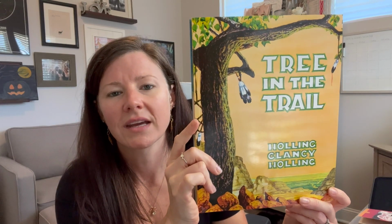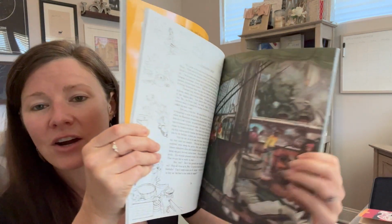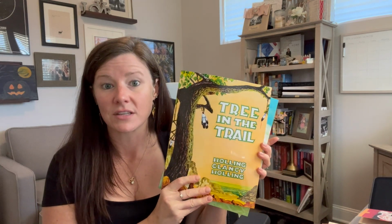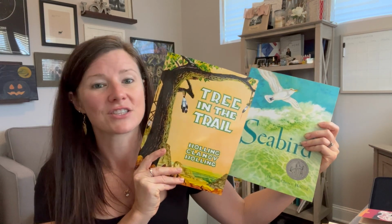And the second one is Tree in the Trail. So we'll be using these for her Year 2 geography and nature. Again, illustrations are just absolutely beautiful, but the story itself is also really enrapturing. We're reading his Paddle to the Sea book this year, and the girls are absolutely loving it, so I imagine they will feel the same way about these 2 next year.